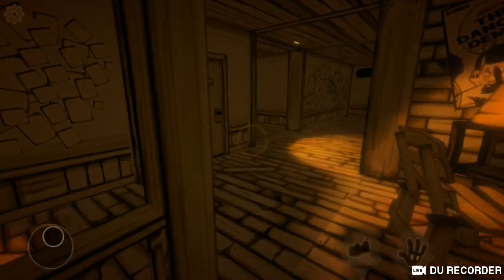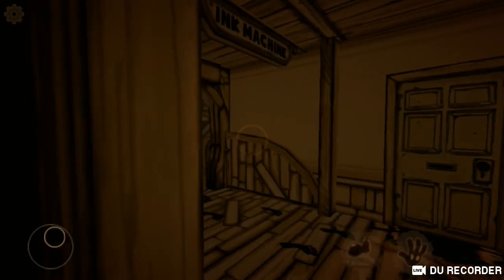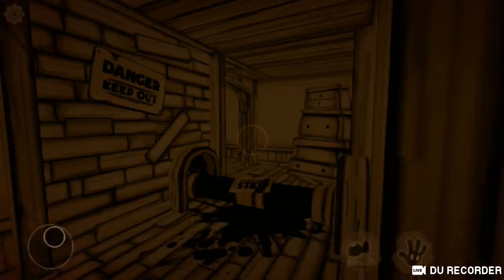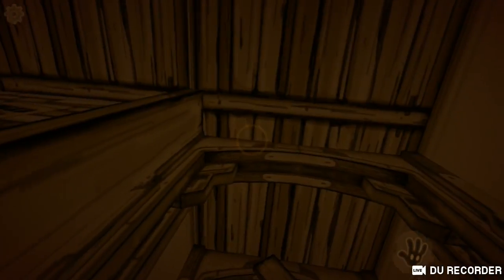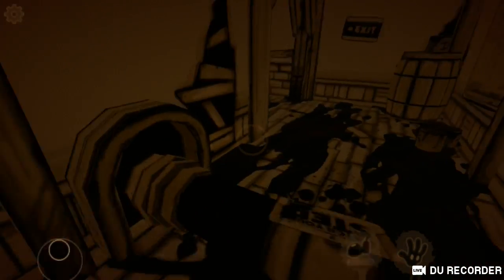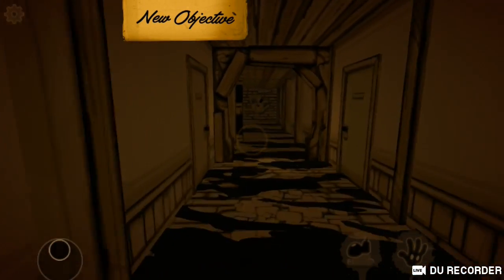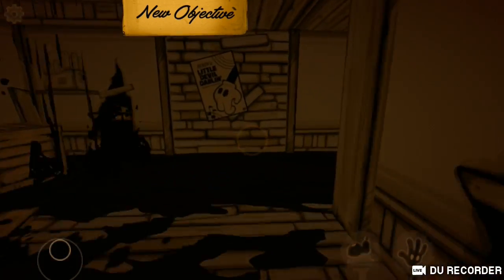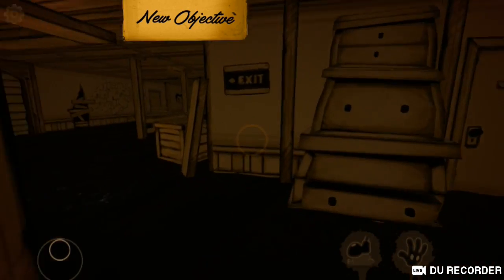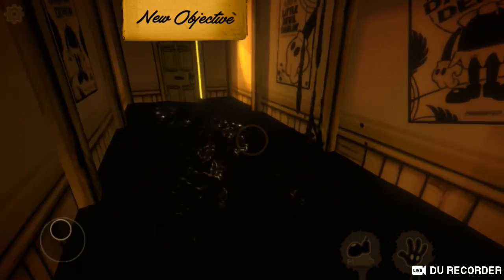So now we have to go and find the little surprise. This is when it starts to get real here in a minute. Boom! You see Bendy. And here, dog's barking. New objective. That objective would be to run. There's no run in the mobile version, because there's only the boot, which is the jump, and the hand, which is the interact, so there's no run.